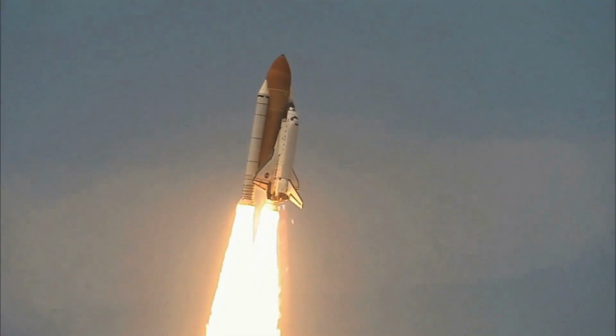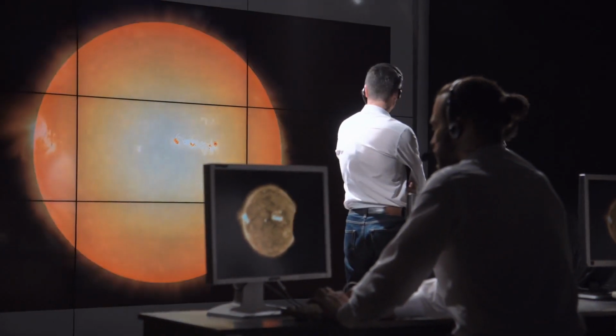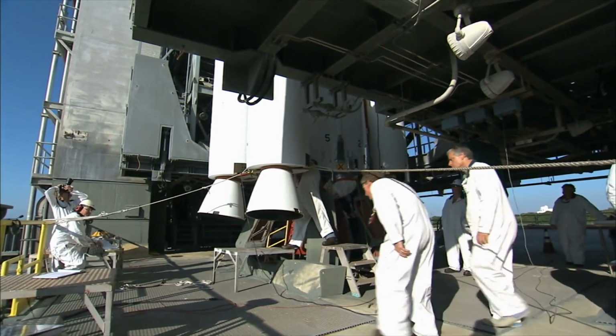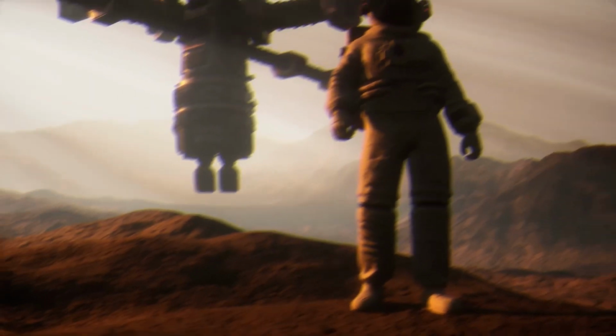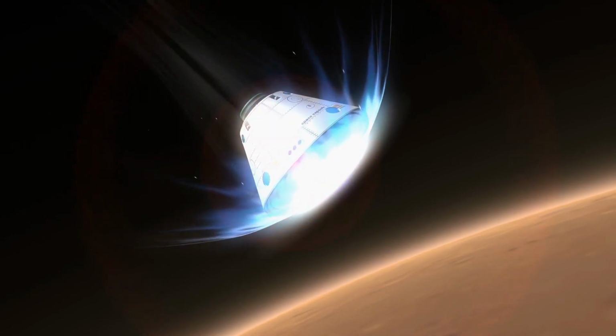In addition to simulations and tests, NASA also conducts real-life landings on the Moon using robotic spacecraft. These landings allow NASA to gather valuable data and information about the lunar surface, as well as test out new landing technologies and techniques. For example, NASA's Lunar Reconnaissance Orbiter (LRO) has conducted several successful landings on the Moon, gathering data on the lunar surface and testing out new landing technologies.